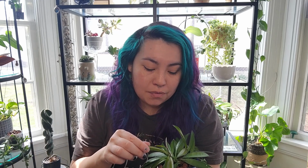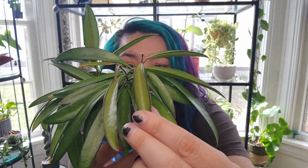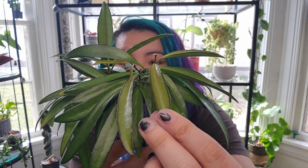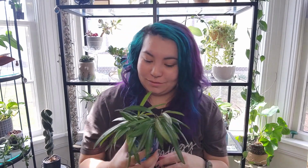It just gets a lot of light, so I assumed it's sun stressing on the outer margins of the leaves, but it could just be how that is. I'm actually really not sure, but you can see that right there, and it's really cool. I love it.